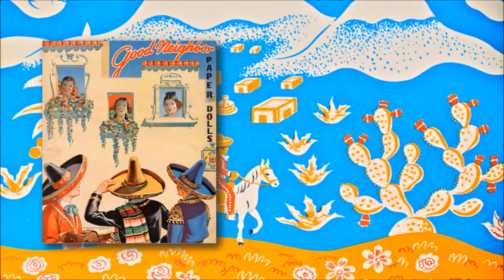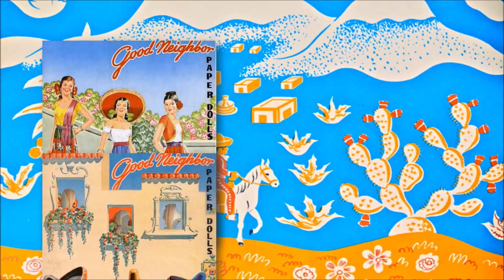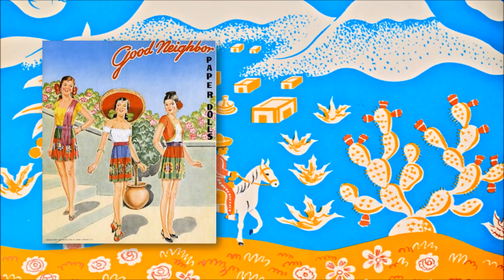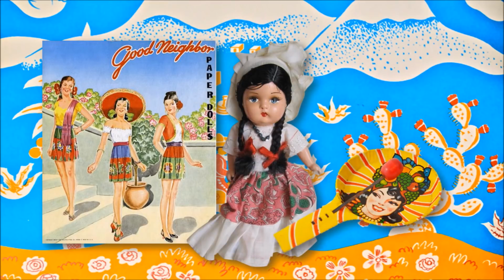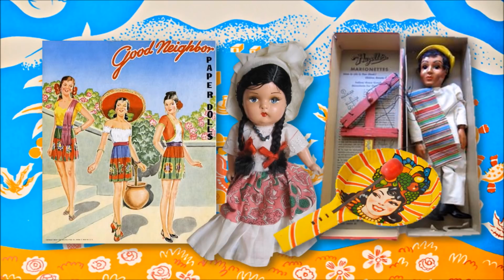Of course, toys, children were on board with the Good Neighbor policy. I love this paper doll book here, the Good Neighbor paper dolls. There they are, these lovely senoritas looking out of their window, and there they are in rather sexy versions of Mexican national dress. There were Good Neighbor policy dolls. Look at this little rattle with a kind of Carmen Miranda figure. And this rather depressed looking marionette with his serape stripe shawl.